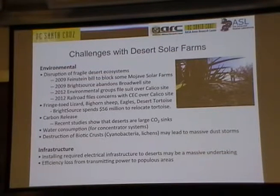They're only on the first few millimeters of the surface, and you completely destroy them when you put up any PV farm. That's predicted to lead to massive dust storms, which is not particularly what you want when you're running a PV panel. So these have all been potential issues with desert solar farms, which have delayed development in California. There's also the infrastructure issue, because people just don't live near deserts. You have to run a lot of power lines out to get the power from the deserts.